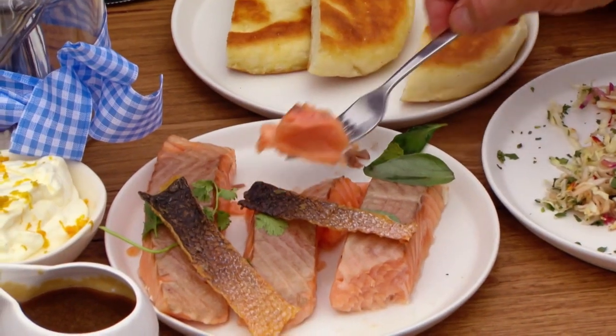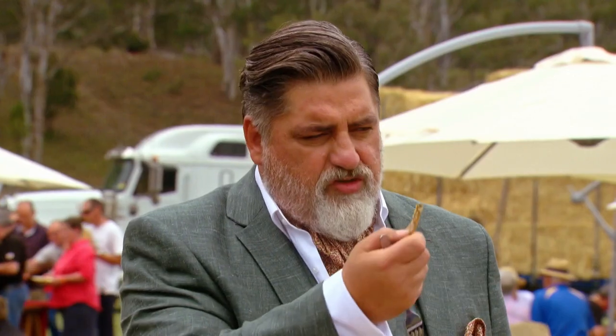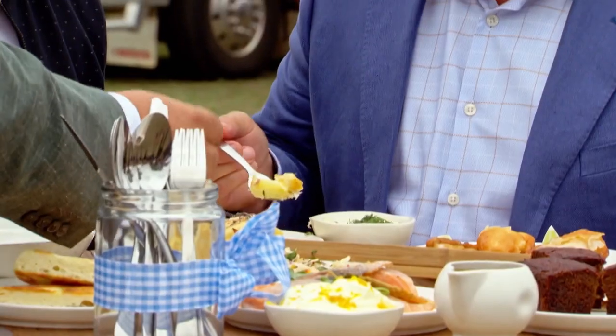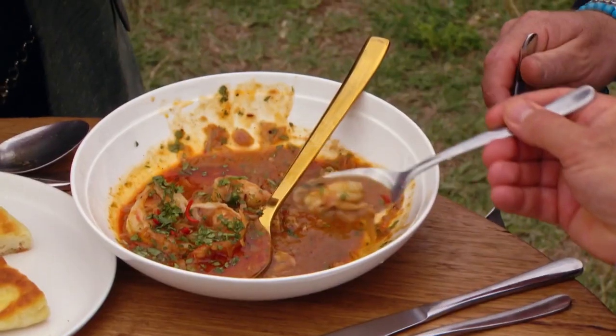I think you're looking at the first team challenge under pressure, and to be able to cook it beautifully is a great start. The skin is absolutely fantastic. We should try the gratin. I love creamy potatoes. They are delicious.